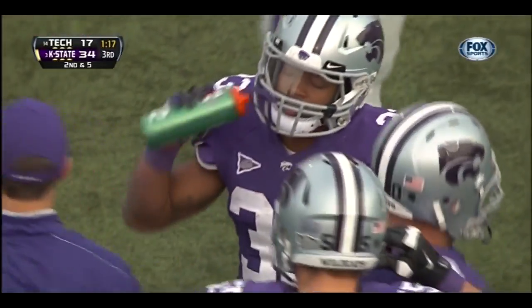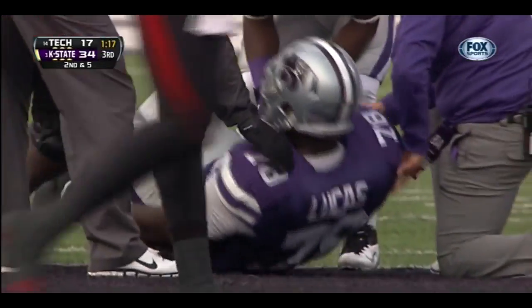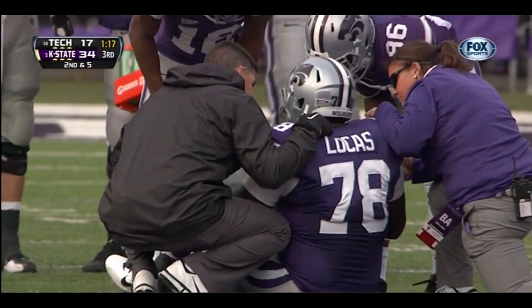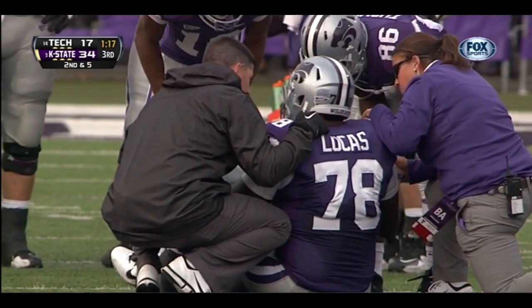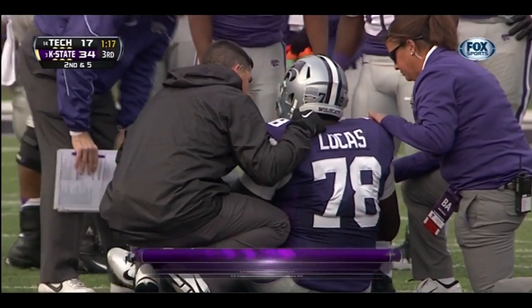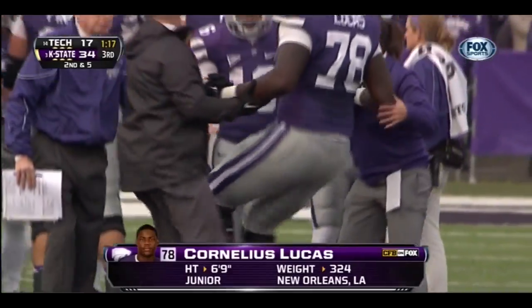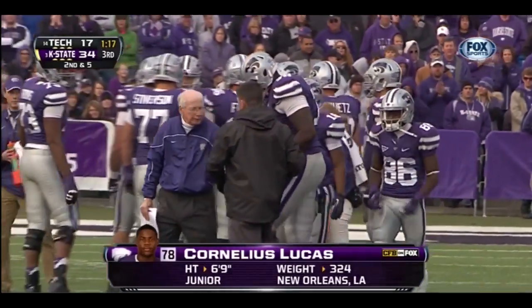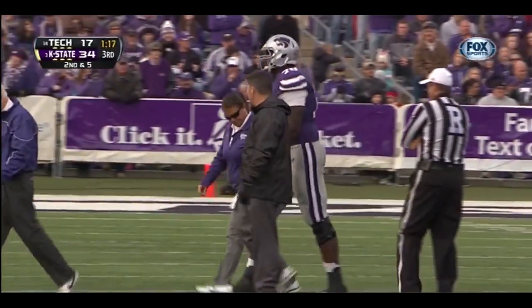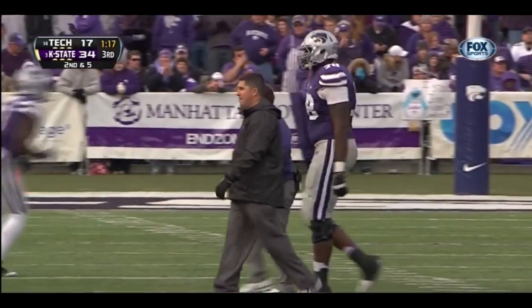And an injured Wildcat on the field from the offensive line. That's number 78, Cornelius Lucas. Talk about a big fella, 6'9", folks, 324 pounds. The good thing for Kansas State is that they cross-train most of their offensive linemen to play guard and tackle and are able to maneuver people around. You see Bill Snyder out there with his training staff walking off the big guy. And it's good to see him up and moving under his own power.